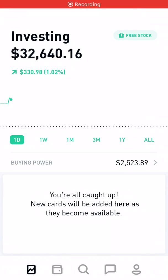All right, guys, we're going to do another Robinhood portfolio update. Right now, the portfolio is up $330. We can take a look at the bottom there. Buying power represents $2,500, so we have plenty of cash to spend just in case the stock goes down, a stock that I really want.